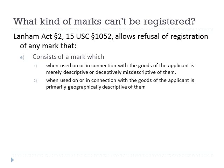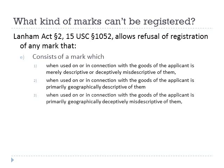Then the next one seems to me a little superfluous because it's the same as the one above. If it's geographically descriptive, then you can't register it without obtaining secondary meaning. So like Phoenix School of Law. When used in connection with goods, is primarily geographically deceptively misdescriptive of them. Well, again, going back to number one, that's saying the same thing, where you've described something in a way that deceives people, in a way that they care about with regard to your product, saying that it comes from somewhere that it doesn't really come from, if that matters. Nobody thinks Swiss cheese only comes from Switzerland, but Roquefort cheese, they think comes from Roquefort.